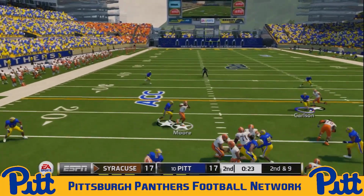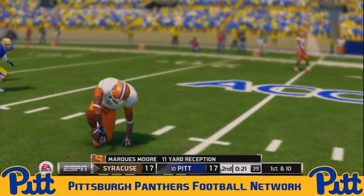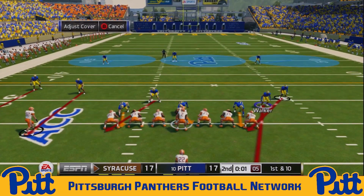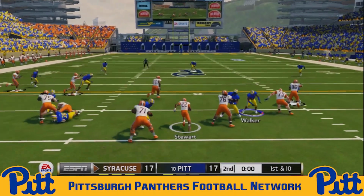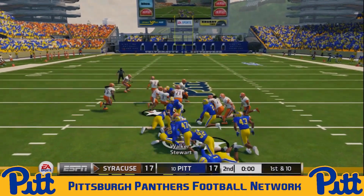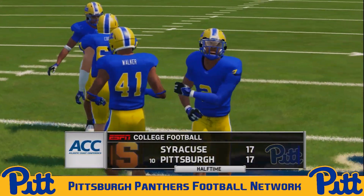25 seconds left to play, 17 all right now. Syracuse probably content to just take things into halftime. Marquez Moore there for a pickup of 11. They've got a long way to go here. Final play of the half. Darion Stewart pitch is going to give him all the room to run forward he wants. They eventually converge on him after shutting him down. 14-yard pickup, and we head into halftime here.